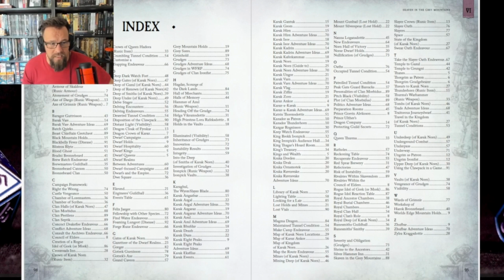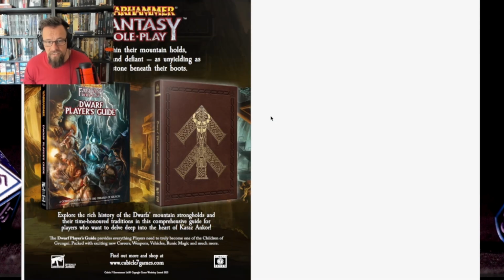Then we're going to end with an index that isn't hyperlinked, coming in at 95 pages, and then the wonderful book here, which has those amazing limited edition covers on the books, which are stunning.